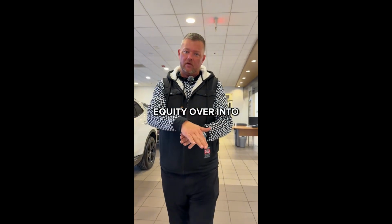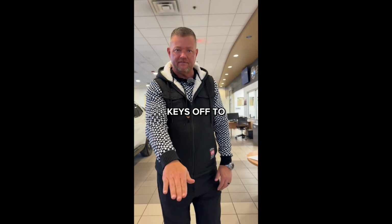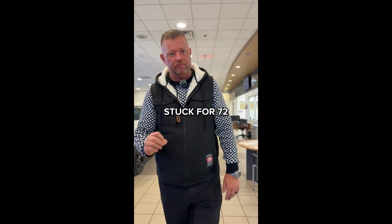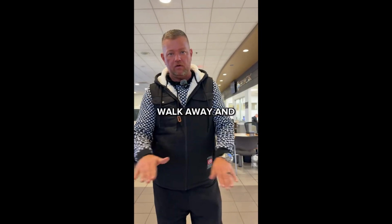Roll the negative equity over into the lease, finance it at an affordable payment, and in 3 years, drop the keys off to that lease and walk away and you're clear. Then you're not stuck for 72 months paying for a car that's depreciating, losing value. This is a smart way to walk away and start fresh.